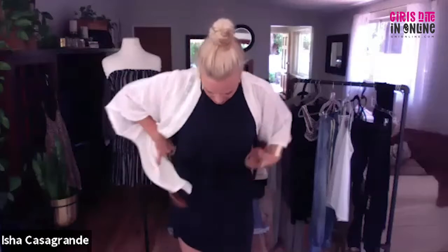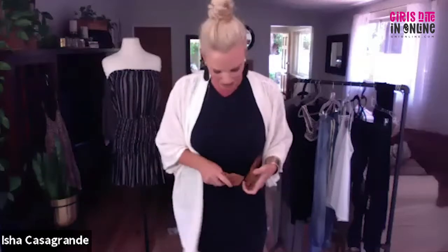So here, it's just big and boxy, but when I pull it here, you notice these lines that come down, right? And you always want to pull on things to make sure that you can move. There's nothing worse than when you see somebody who looks like they can't move in their outfit, right? We've all done it, but make sure that those things will work for you. But same thing, this could be totally cute. Can you see I'm sweating? I'm sorry, it's so hot in here.